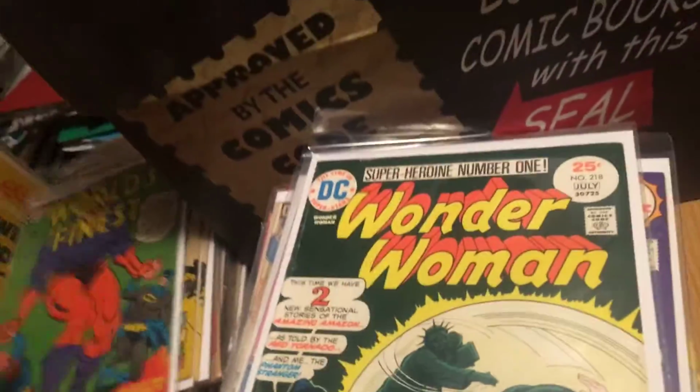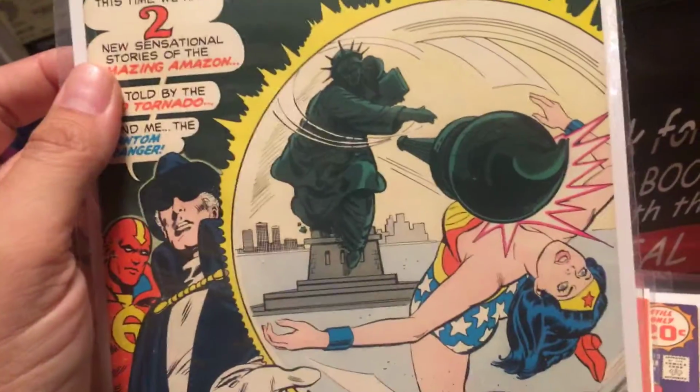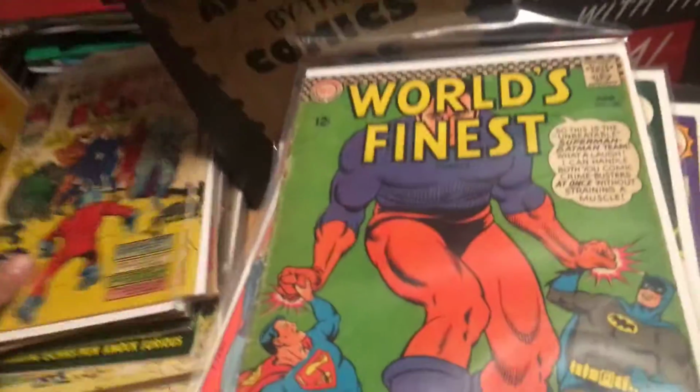Statue of Liberty hitting her with the torch. I think that torch may be off scale a little bit. World's Finest.